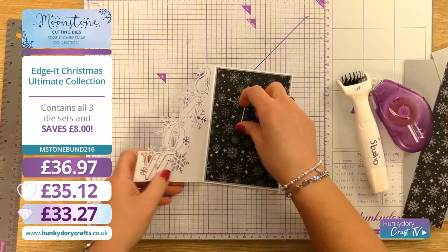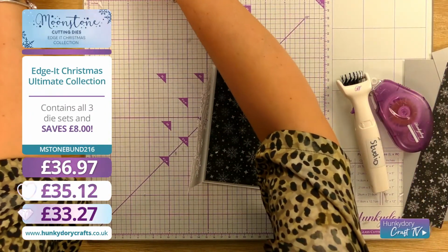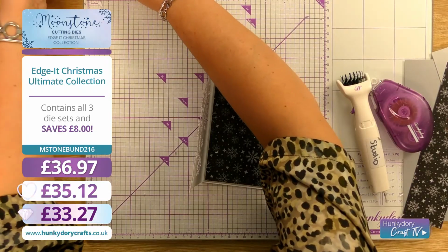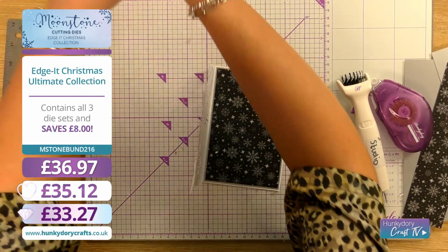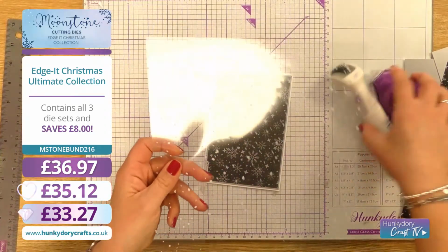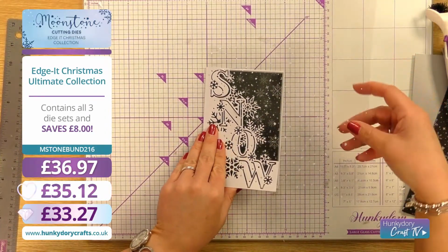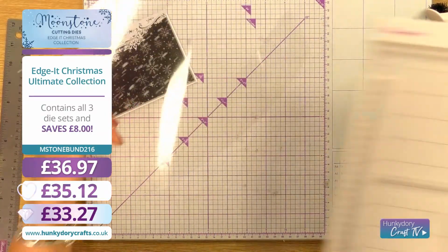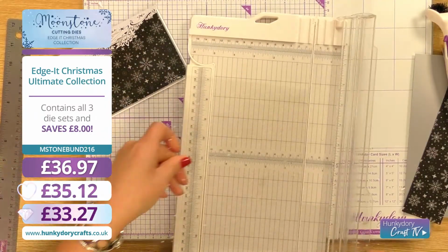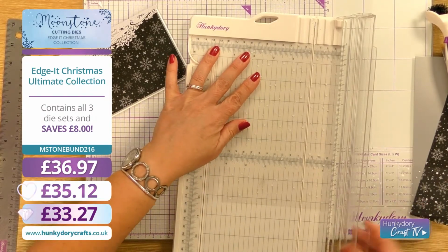And then what we're going to do is bring in some of our, make sure my letters, so I've got some pre-cut letters as well on here. We're going to come in with some of our snowfall mirror and attach this to the front. So we've just got that extra bit of snowfall on there as well. So if we cut this down to the same size as the card, so we need 6x4.